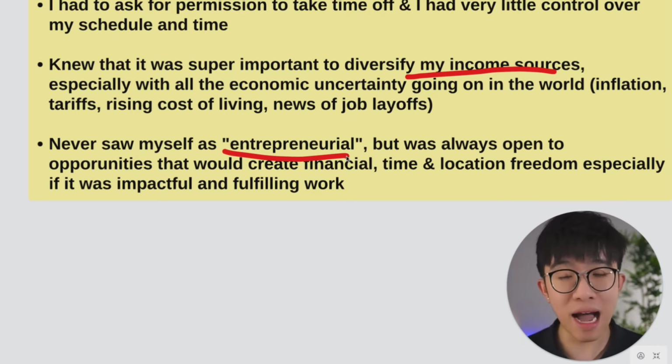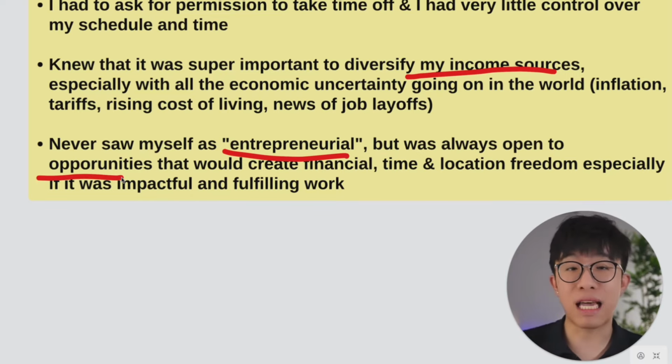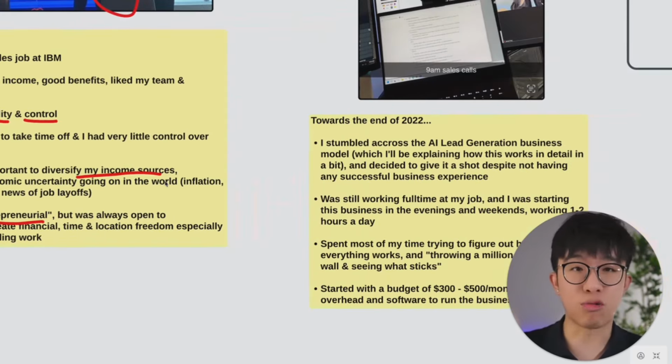But at the same time, even though I never saw myself as entrepreneurial, I was always open to learning about new opportunities that would help me create more financial, time and location freedom, especially if it was impactful and fulfilling work, which in a way, I just didn't really feel at my 9 to 5 job. It really just wasn't that fulfilling. I was doing a lot of grunt work, tedious stuff, things of that nature, right?